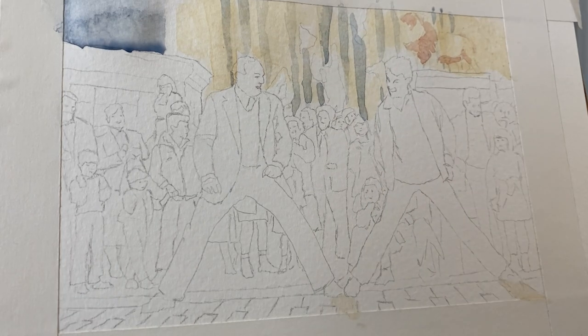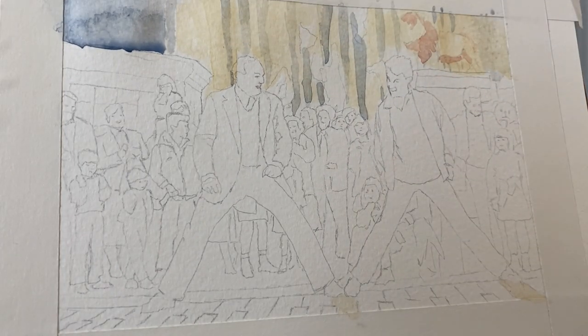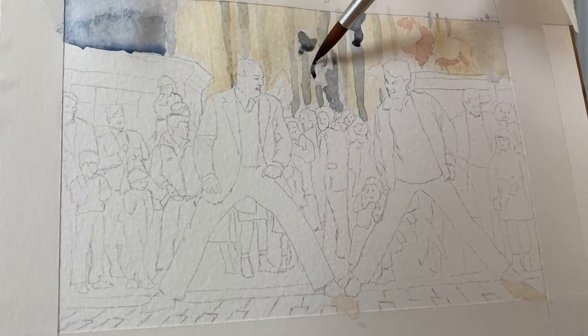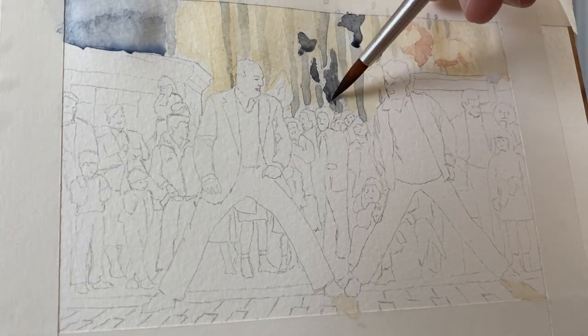So the background is going to be pretty simple, and even though there's tons of people, I'm keeping it really simple. I'm not going into much detail when it comes to that.